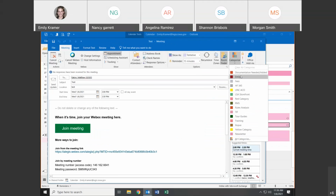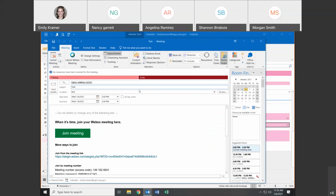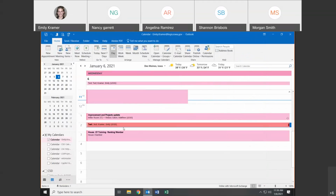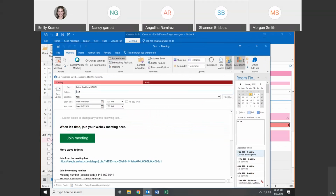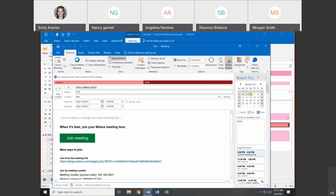So maybe this is a particular meeting that I'm having about training. I can categorize it as well, just like I could with email messages. So if that color coding means something to you, that's always good. I like to do it because then when I print off my calendar, or look at it on my phone, it's color coded for me. I find that's pretty handy. Again, that's an option. You don't have to use it if you don't wish, but you can use all the same categories that you use for your email, and then you can categorize your calendar appointments the same way.